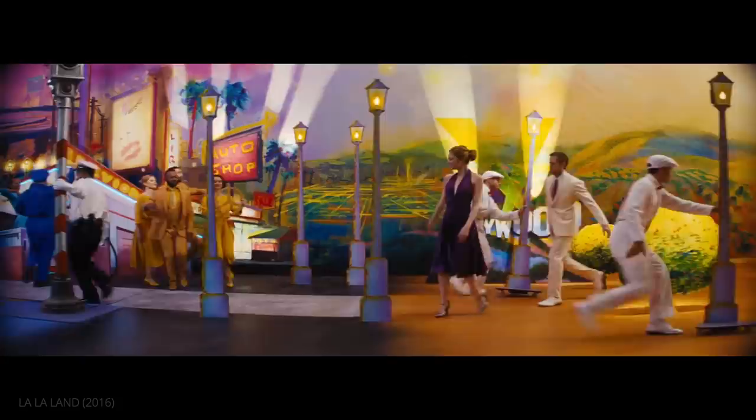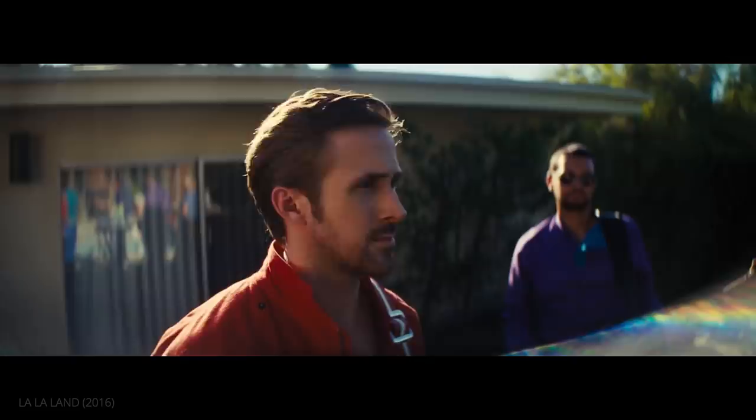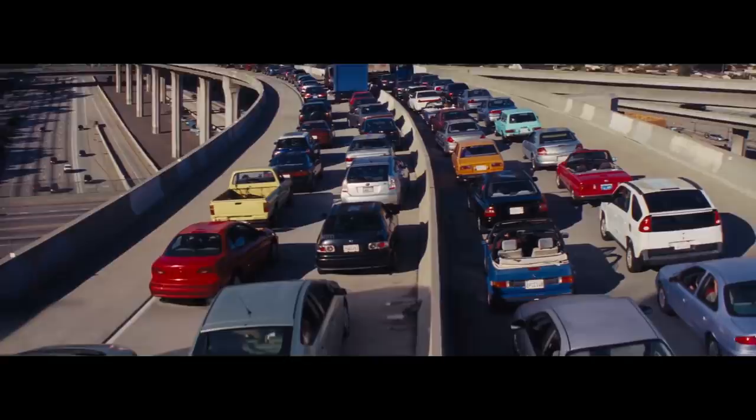Drama and conflict are exactly what we get with our second option, the push-push. In this scenario, the characters start as far away from love as possible. Let's look at an example from La La Land to see how antagonism changes the romantic dynamics. Mia and Sebastian actually have two quick encounters before their official meet-cute.